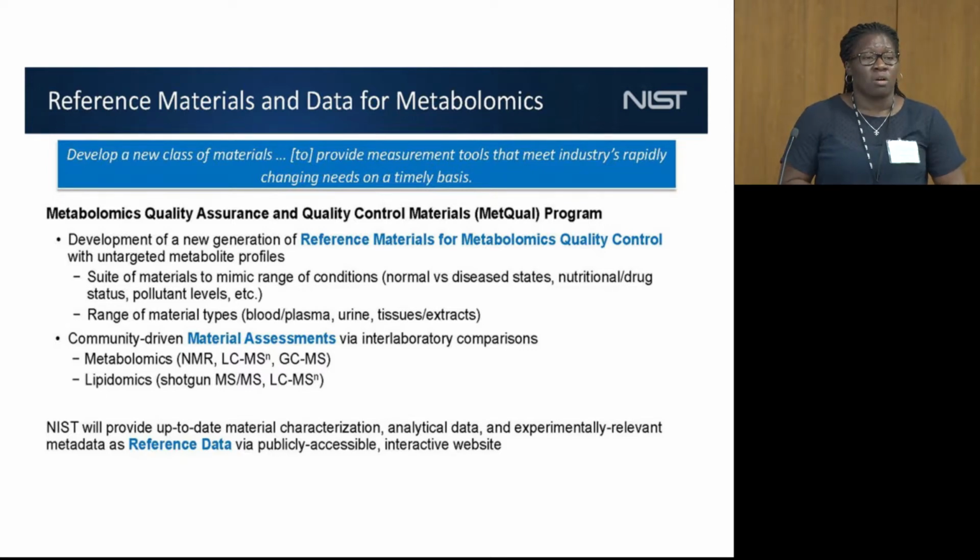The interlab comparisons are also important. It helps us in the material assessment, but one thing about the omics field is that everyone has their own workflows and their own methodology. And because of that, we don't have access to all of that in our organization. So by utilizing people in the community, then we can get data that spans all of the workflows, the different type of instrumentation setups, and make that data publicly available to everyone. So if you see someone that uses the same type of instrumentation as you, you could compare your results to them.